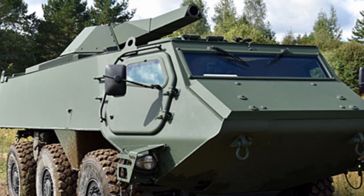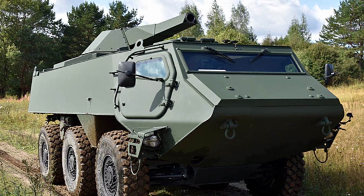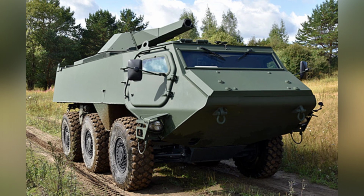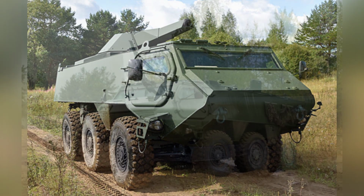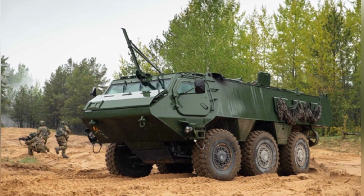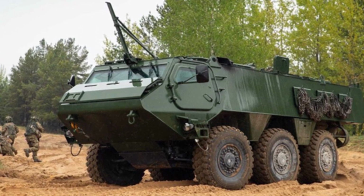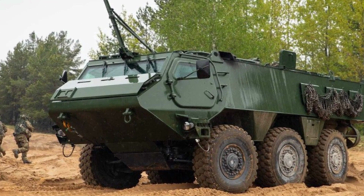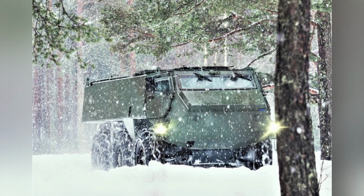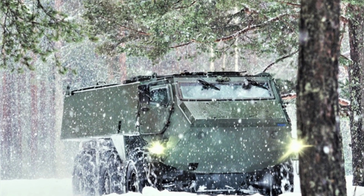The vehicle can withstand the destruction of a 10 kg landmine, with basic armor meeting NATO Standard Level 2, able to resist 7.62 by 39 mm ammunition and shrapnel damage from 155 mm high-explosive shells at 80 meters. Additional armor can be installed to increase the protection level to Level 4, capable of withstanding hits from 14.5 by 114 mm armor-piercing rounds at 200 meters and resisting explosions of 155 mm high-explosive shells at 30 meters.